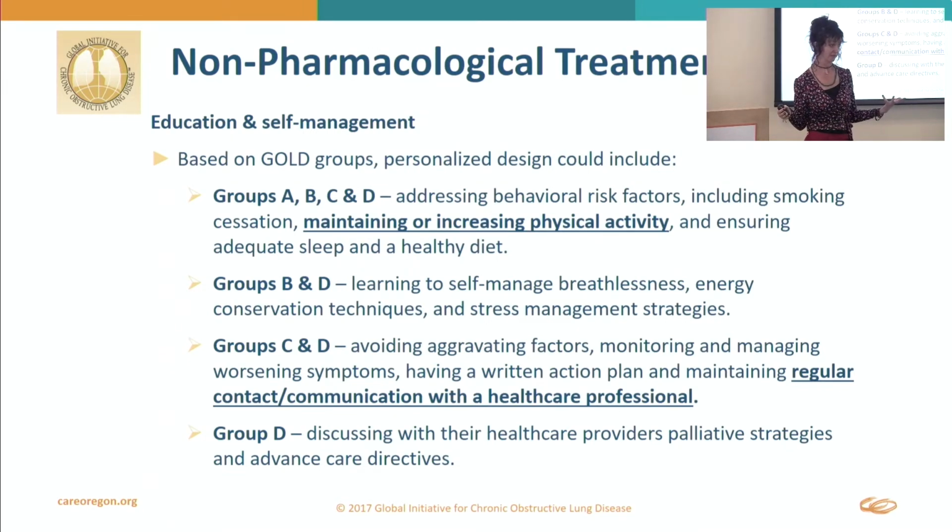We know that we get benefit from it, and so we should provide them that access because the earlier patients get the education that they need, hopefully the trajectory won't go as badly as it sometimes does. And people in Group D are not going to get as much from it, but they will get things from it, and they will improve their quality of life if they go. They also get a lot from the social benefit of being in pulmonary rehab. There's a lot to be said for being around people who are going through what you're going through.